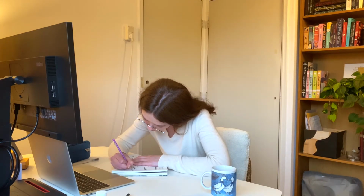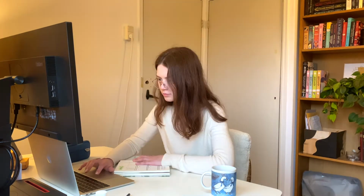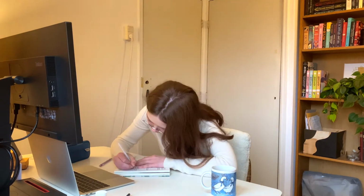At this point, it was taking quite a long time to set up all my spreads, and it's harder for me to draw or write while I'm filming, so I took a break from actually recording myself and finished up most of the spreads without filming it.